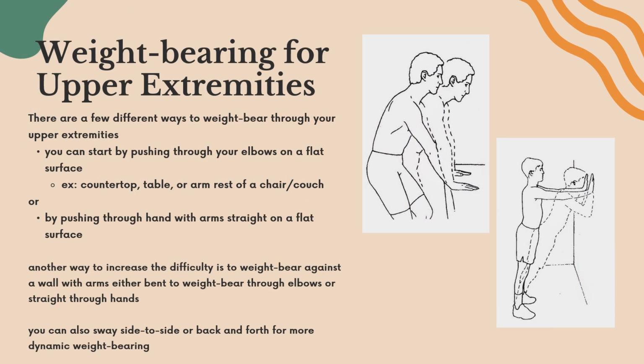Weight-bearing exercises can be used as a preparatory exercise if you have increased spasticity. There are a few different ways you can complete weight-bearing exercises. The first is to start by placing your arms on a counter or table with your elbows bent at 90 degrees. Then simply shift your weight so that you're resting on your arms. You can also do this with your elbows straight and the palms of your hands flat on a counter or table. You may place continuous weight through your arms, or you can lightly sway side to side and back and forth.